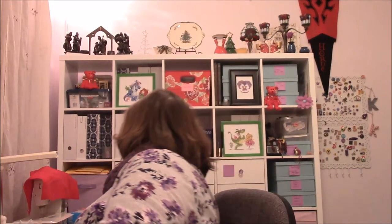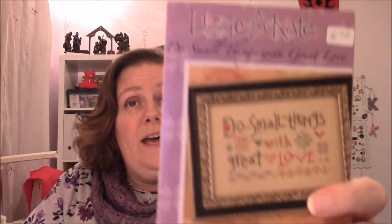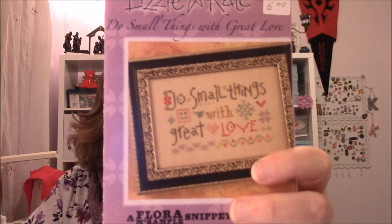So, Spirit of Christmas, wonderful stitch-along-y thing over here. Let's put that over there so that the cat doesn't do her thing. And then, since theater has started, it was time to start one of my theater projects. So I thought I would just sort of start in the middle, when I was home and relaxed and not rushing back and forth between anything. So for my theater project bag, I pulled out Do Small Things with Great Love, which is a Lizzie Kate. You guys know that I love Lizzie Kate.